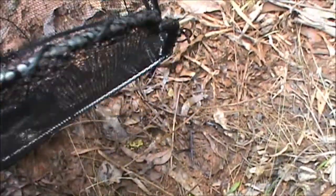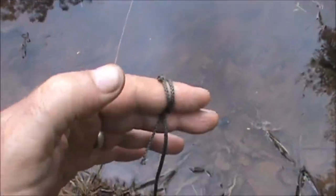Okay. Now I'll just close the trap up again so I don't lose them. I'll have to sort them out. Hang on, back in a sec. Okay.